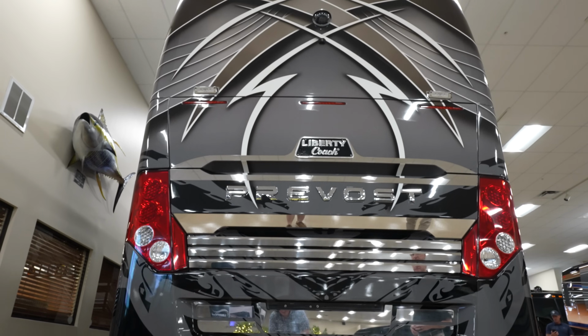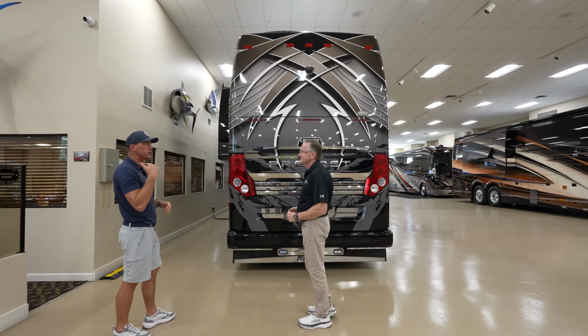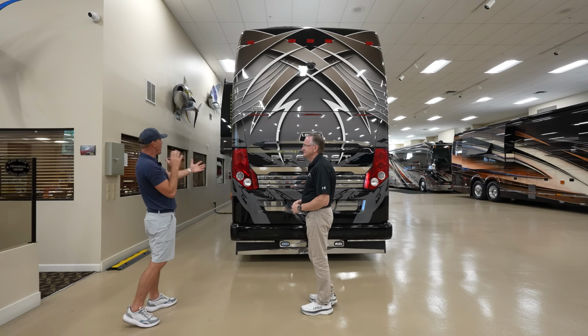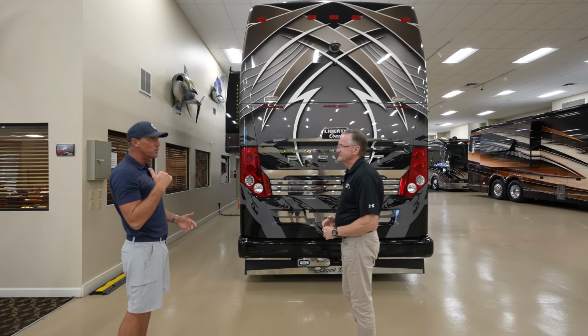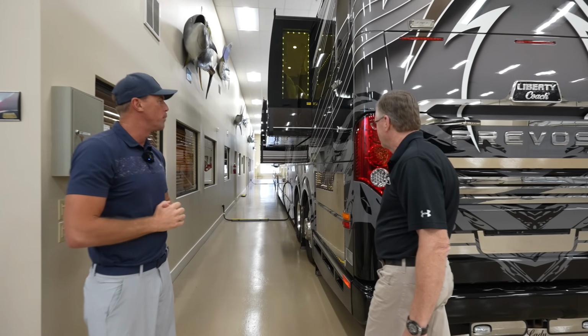Anytime I'm pulling up behind a Liberty coach on the road from like 100 yards away, I actually called Dean the other day. I was about a mile behind this coach, and I'm like, that's a Liberty coach. Sure enough, there's just such an identifiable design on the rear end there.